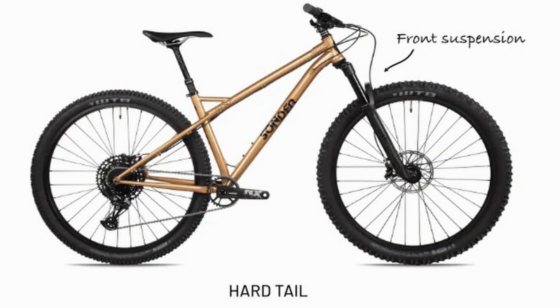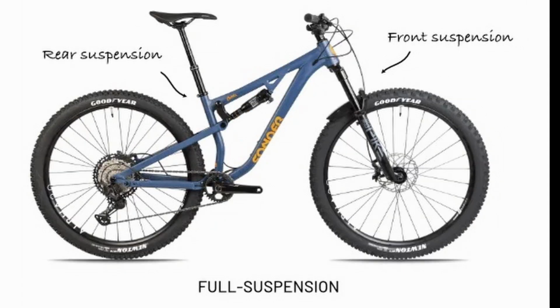Now, there is a hardtail, which just has suspension up front, and then there's full suspension, which has suspension front and back. But I would say if you're getting a kid's bike or a budget bike, don't go for full suspension. 9 times out of 10, probably even 100% of the time, it's going to be terrible. It's going to be a hindrance. You need to be spending big bucks to get a decent full suspension bike.